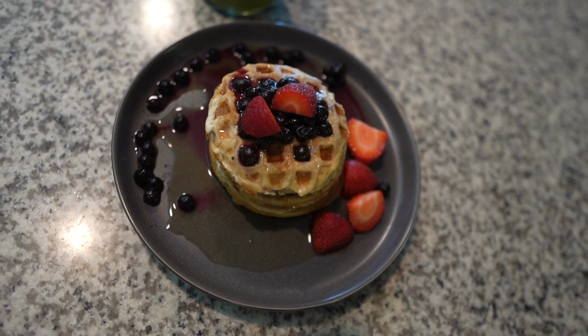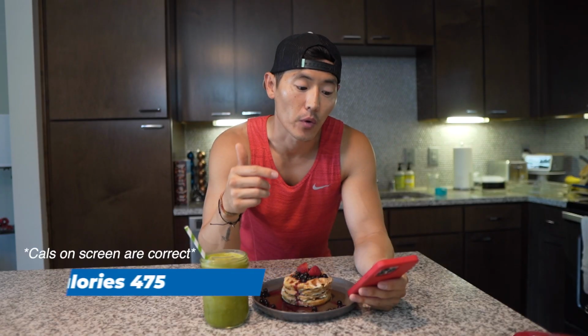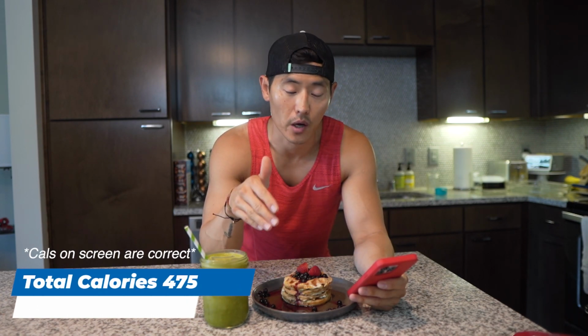So for 4 waffles along with an iced matcha latte, we're looking at a total of 568 calories with 55 grams of carbs, 2 grams of fat, and 74 grams of protein. It's a ton of protein in the morning to get your day started, but also just remember there's 20 grams of fiber in this entire meal. And not to mention, for all of us who are just running out the door, trying to get to work, this bad boy right here, just toss it into your favorite thermos and you should be good to go.